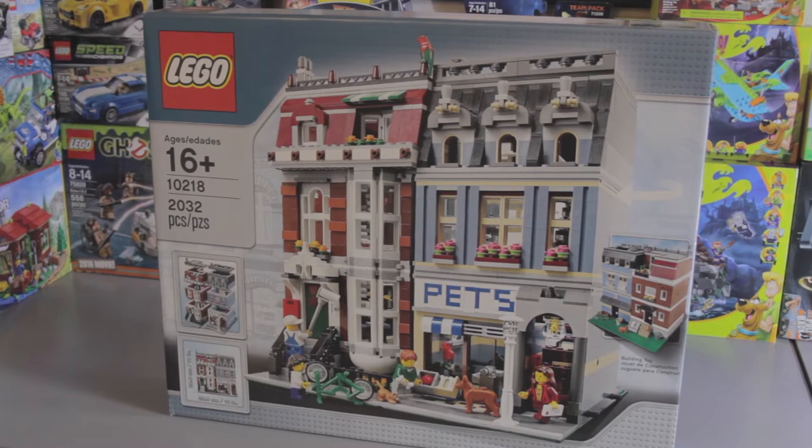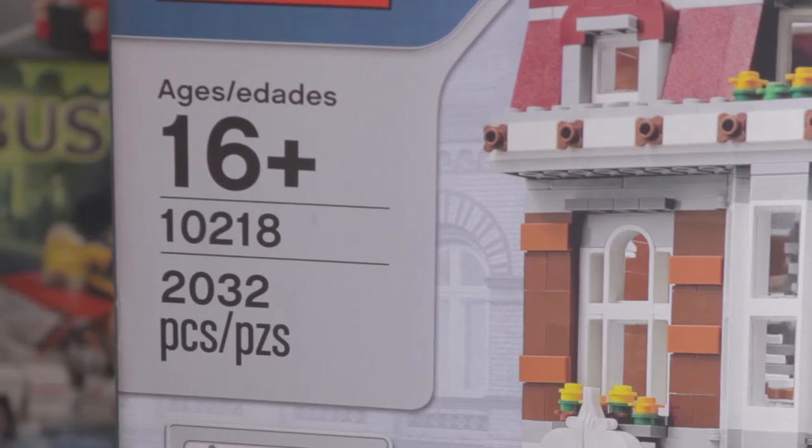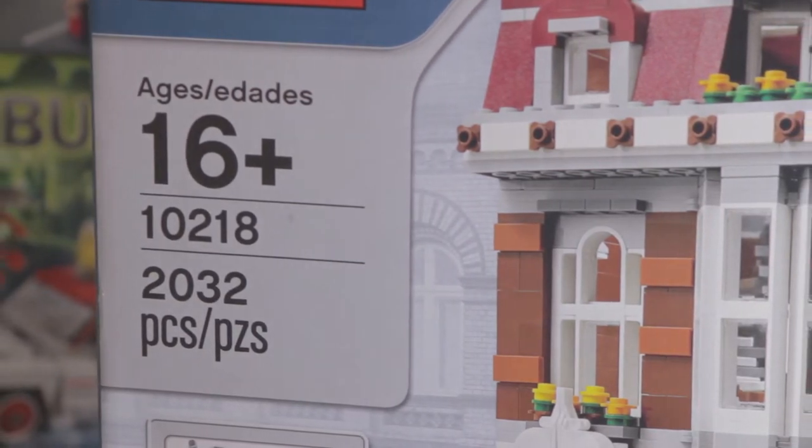Dad here, and today we have the Lego Creator Pet Shop. It is set number 10218, it has 2032 pieces, and is recommended for ages 16 and up.